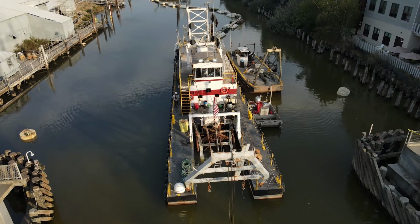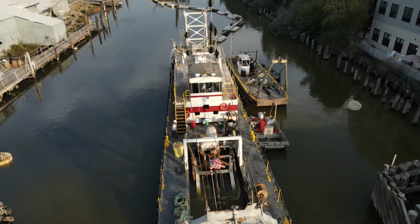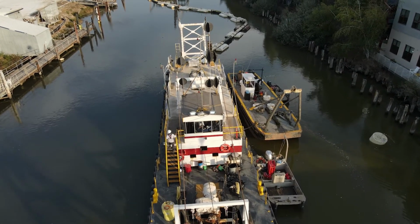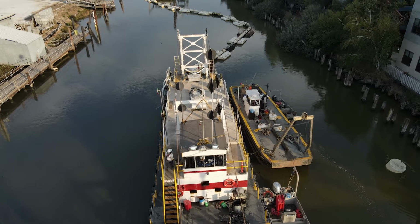Good. And did they get to a widening and making it deeper than normally, or was it pretty much just brought back to what it was in the past? So the federal channel is a defined 100-foot width, and it is more towards the center of the river, and they basically just return that section to the design depth.